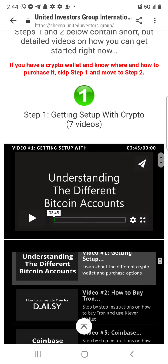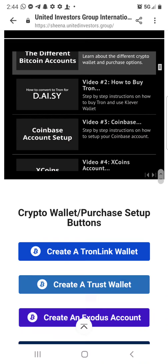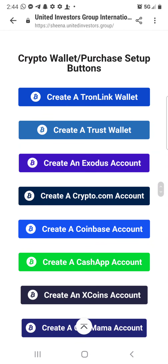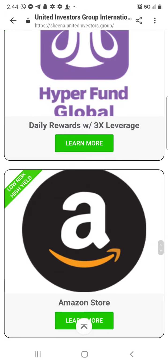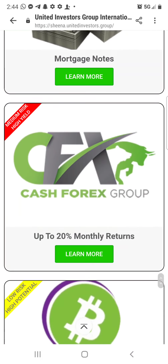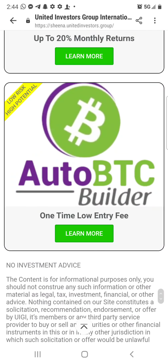Setting up your crypto wallet. Different wallets, so forth. Okay. These are all the different wallets. Okay. Daisy, Hyperfund. Okay. Amazon, Mortgage Note, CFX. AutobTC Builder right here, you guys.